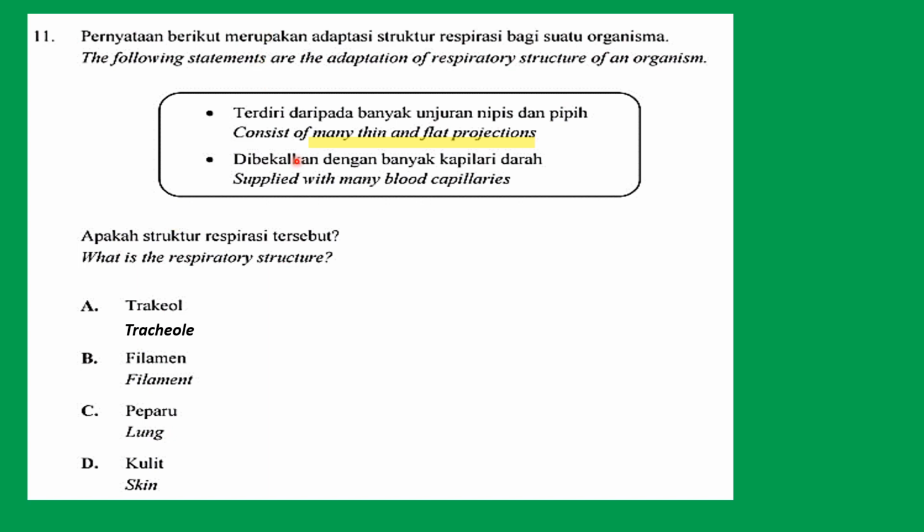Consists of many thin and flat projections, supplied with many blood capillaries. Okay, so this will give us a clue what the respiratory structure is, right? So what's the respiratory structure? A, tracheal, B, filaments, C, lungs, and D, skin. Which one is it? Now, here we can see that it says it consists of many thin and flat projections.